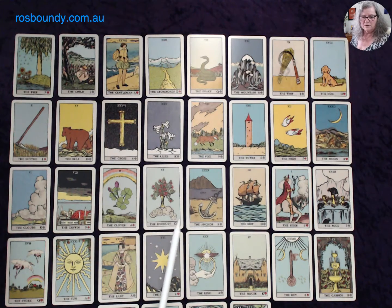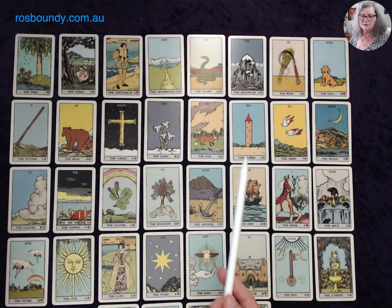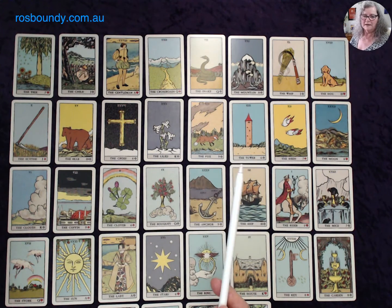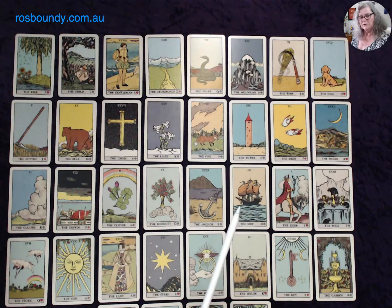So, we've got the anchor giving us the stability that we're needing, and the type of influence through the year that'll give us that time to actually do the work around us that we're needing to do. And in this part, it's looking at the influence of the tower around the anchor, and being able to do what we need to as far as taking the time off, making sure that we do actually have some resting time.